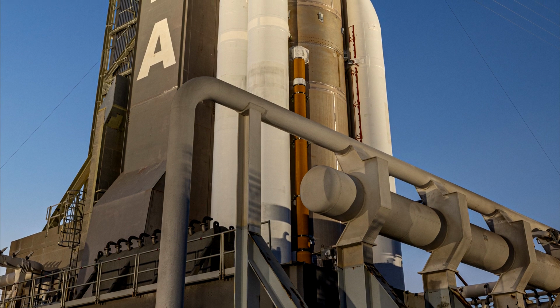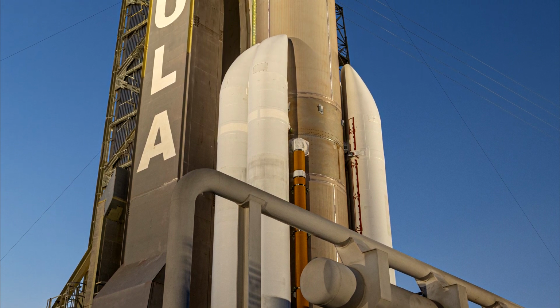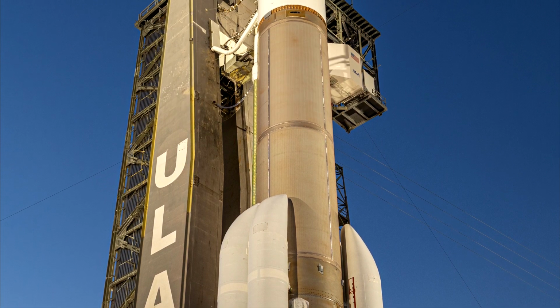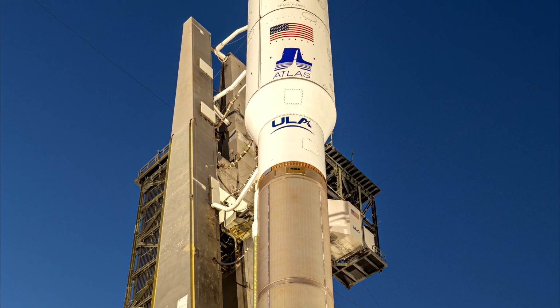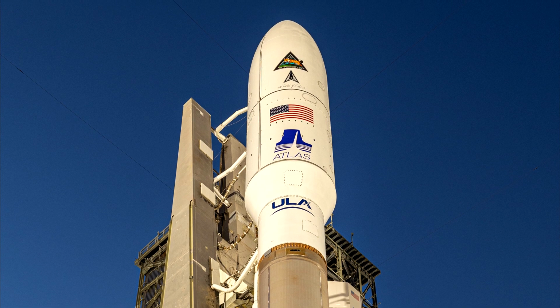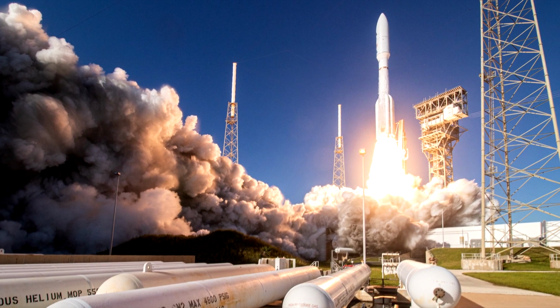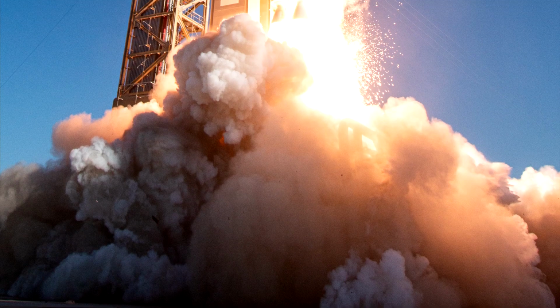However, indirect hints suggest what might have been on board. As part of the NROL 107 mission, with the cover designation Silent Barker, a very powerful Atlas V configuration was used. This indicates that the payload was destined for a challenging orbit. Based on the available data, it appears that the mission could have been headed for an orbit located approximately 7,000 kilometers above geostationary orbit.